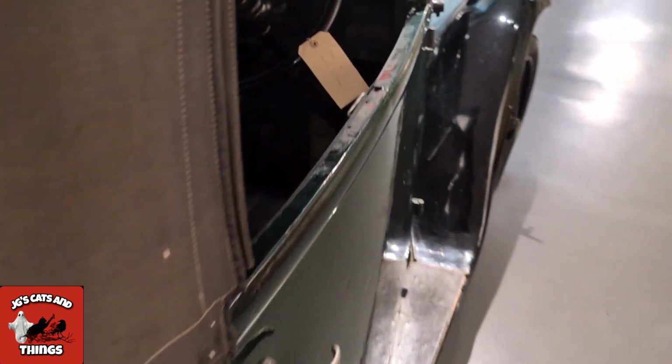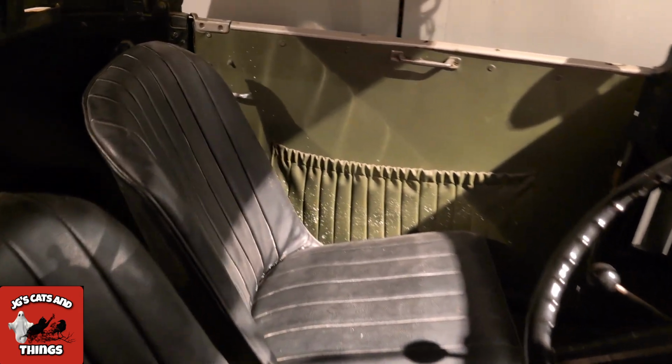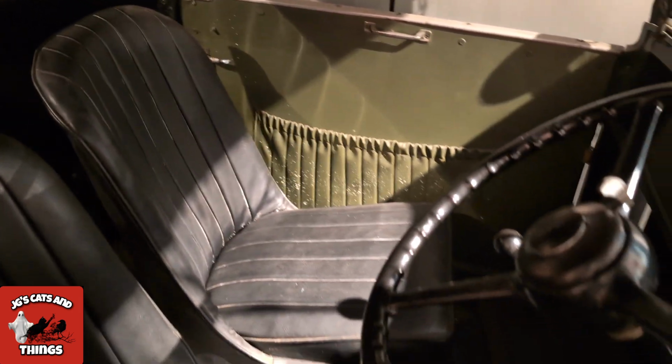Let's have a look at this car. Oh wow. How cool inside this car. So tiny. It's so cool.